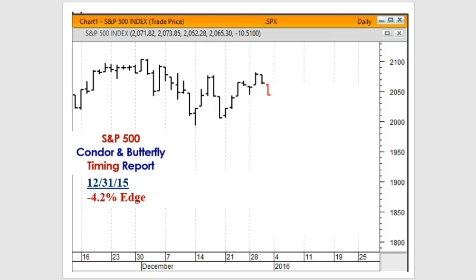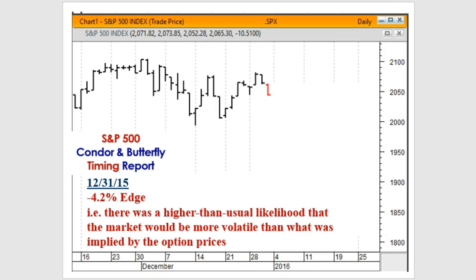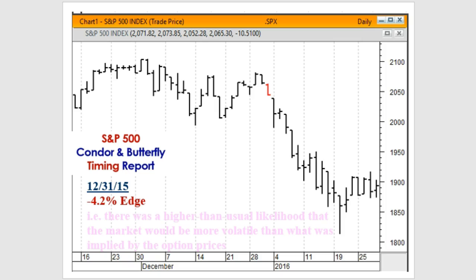Here back at the end of 15, we had a negative edge as of December 31st, and in that case, the market ended up going down quite a bit. But when we say a negative edge, what we're saying here is that there is a higher than usual likelihood that the market will be more volatile than what is implied by the option prices. Based upon that pattern as of that moment in time, when we go back and replicate that pattern in the past, the market was more volatile quite often there, and so there was a negative edge here. In this case, it indeed ended up crashing. This is a cherry-picked example, granted, but sometimes it can be predictive in that sense.